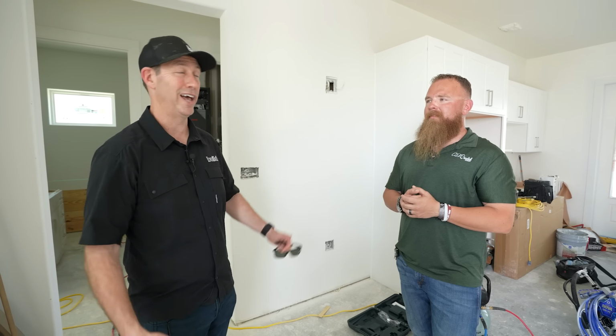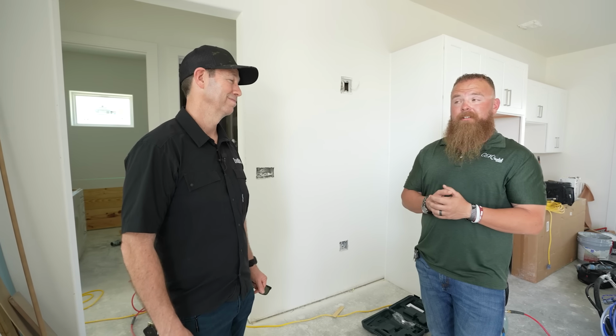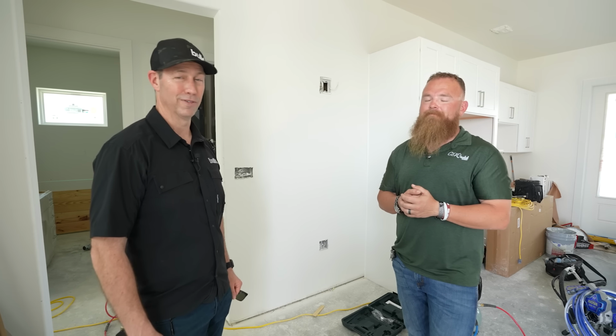And we hardly do any plaster down here, which is interesting. Correct, very interesting. But we don't really do that anymore. Really very, very few.